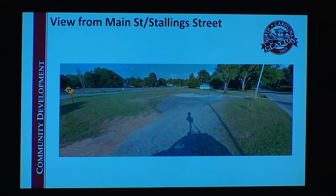And this is a view of the property as it currently exists. You can see the railroad tracks on the other side of Stalling Street. This is taken right from the corner of Main Street and Stalling Street. There's a contractor's office right across Stalling Street from this property.